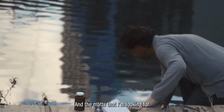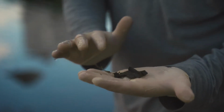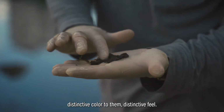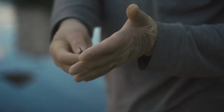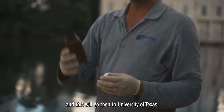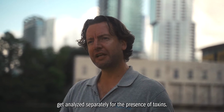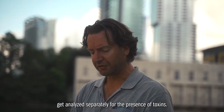The mats that I'm looking for are these slimy green ones. Distinctive color to them, distinctive feel. These are the samples that I'll collect, and this will go then to University of Texas. I'll also take water samples, and the water and the algae get analyzed separately for the presence of toxins.